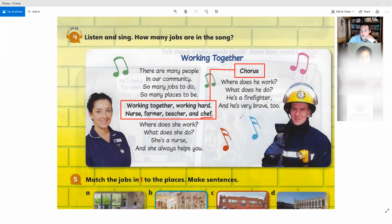Brave, yeah. He's not scared. He's very brave because he has to go into the fire. You can't say, I don't want to go, I'm scared. You have to be brave if you're going to run into the fire. Don't be scared. Pay attention to this one here. Where and what. Where does he work? What does he do? He works at a fire station and he helps people in the fire, or helps stop the fire. That's what he does. And he works at a fire station. That's where he works. Next, Nick.